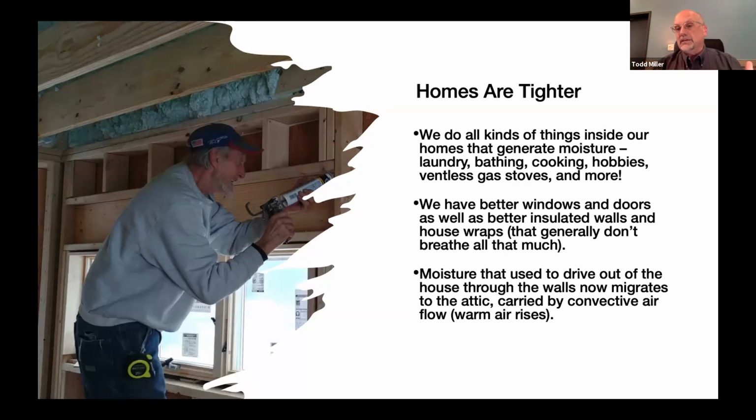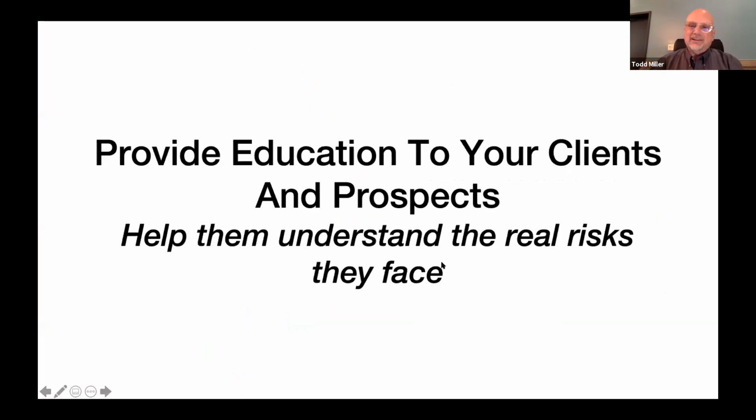Well, it ends up being carried with convective airflow, which you know as warm air rises. The warm air holds the moisture and rises up through the house. Lo and behold, where does it end up? It ends up in the attic. And of course, the risk there is if it ends up in that attic and it gets stuck there and it gets cool at night, the roof deck cools down, whatever is up there cools down, then that warm, moist air is forced to shrink and in essence ends up condensing and forming droplets of condensation. So that's kind of what happens.